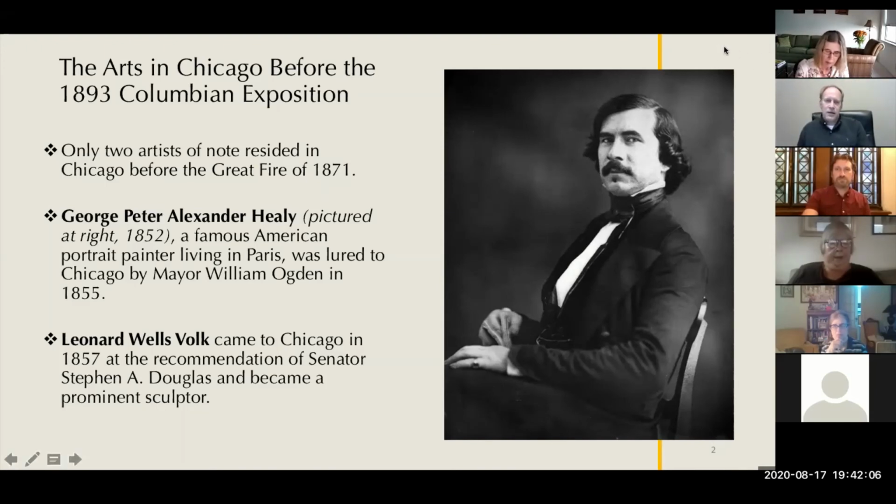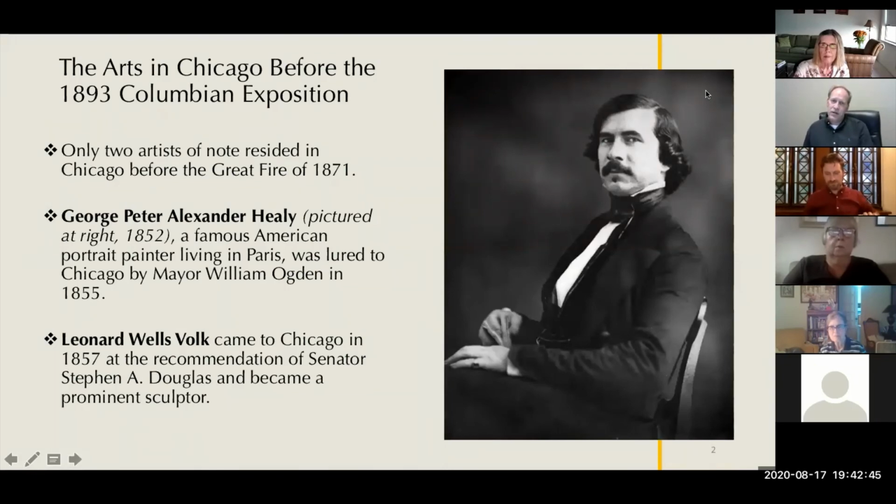He painted prominent French folk. He was sent by the French king to America to paint famous American statesmen and presidents and various other Americans. But he lived in Paris for about 30 years, and in 1855, William Ogden, the mayor of Chicago at that time, visited Paris, had his portrait painted by Healy, and cajoled Healy to come to Chicago.